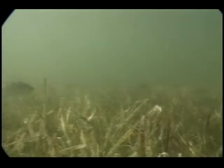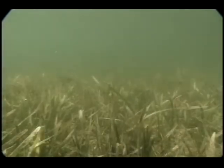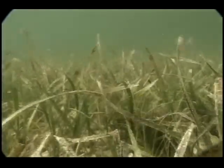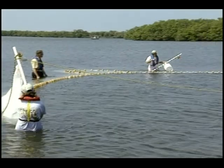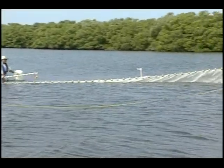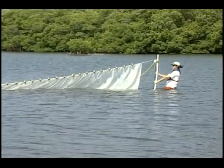Most marine fish spend at least a portion of their life cycle in seagrass meadows, which makes these habitats particularly important for sampling juvenile fish. I accompanied Brent and his research team as they used a 70-foot seine net to sample the fish community, which is only one of several techniques they use.